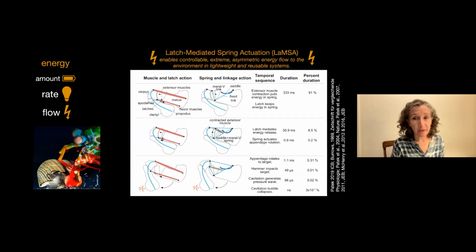They do it with the spring and the latch. They do it by deforming a whole external structure, little bits here and there, and then generating torque. But the reason I'm bringing up this example right now is about this point that I started with, which is the control of energy flow. I'm going to come back to this in a minute. Essentially, if you look at that top row, at the very far right it says percent duration. That's the duration that it takes to load energy into the spring.